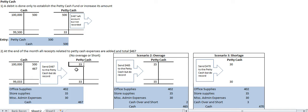So because petty cash is a lot of minor transactions that transpire throughout the month, it's very logical that every once in a while somebody forgets to give you a small receipt and so forth. And very often there's overage and shortages in the cash that you have here.